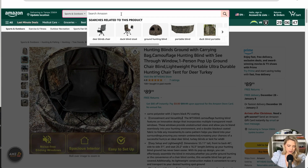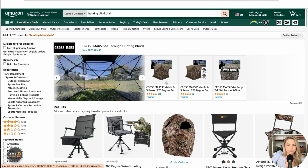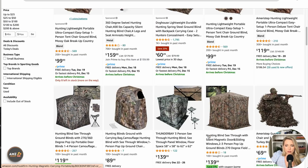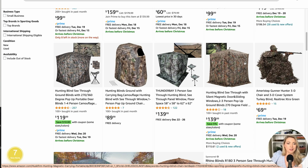So why don't we go to Amazon and do a hunting blind chair swivel. I'm going to add tent as well because I think that's an important signifier of what this is, because you actually end up having a tent around you, which I'm sure is awesome because it keeps you warmer, keeps the mosquitoes out. You're able to see totally what's going on.